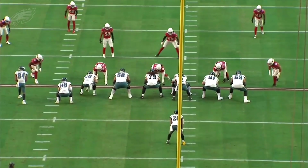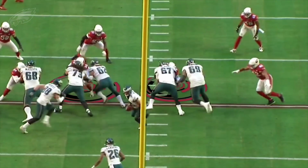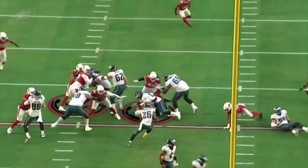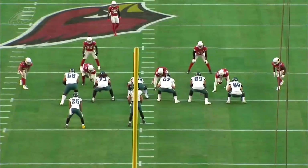When you talk about the zone run game, it's all about getting vertical displacement up front. Those double teams have got to move those defensive linemen. And in this game, I thought the Eagles offensive line did a great job of that. Look at these two double teams. This is first quarter. You got backside double team on the ground. Play side, you're up to the linebacker. You're springing Miles Sanders forward for a first down.